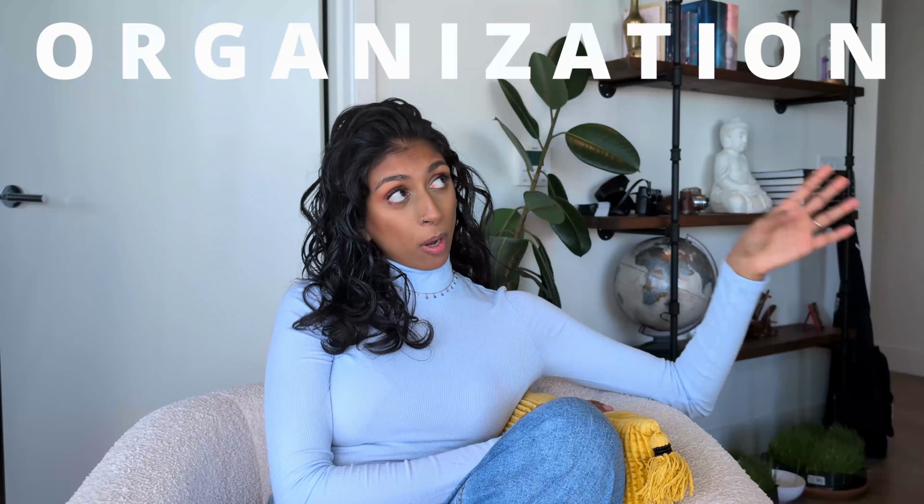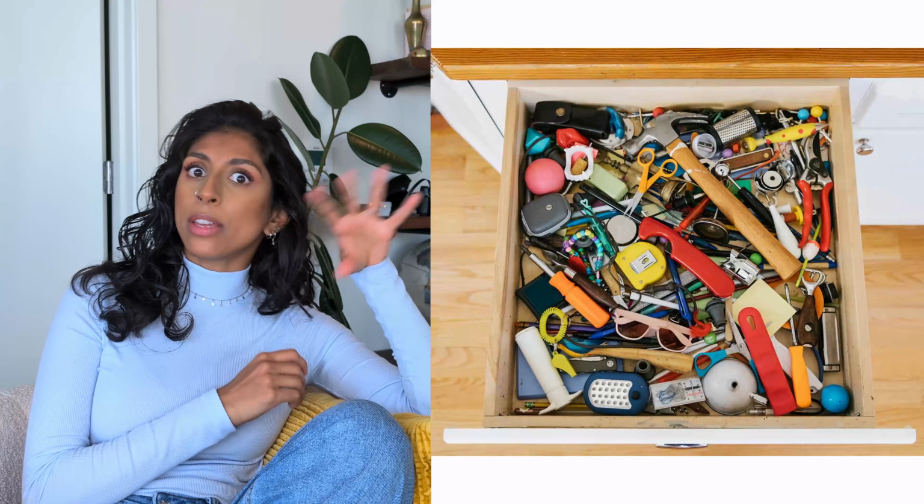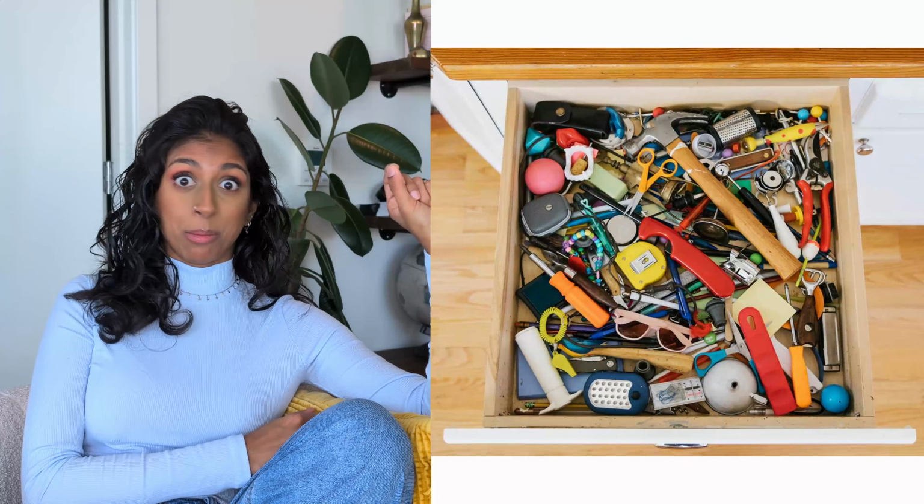When you're moving from apartment to apartment, organization can make or break the flow of the household. So you should think about tackling your organization problems in 2 different categories: visual clutter and hidden clutter. Visual clutter is kind of self-explanatory. It's the stuff that you see every day that's annoying to you, that's just always put back in the wrong spot, that piles up in a corner. That's visual clutter. And then hidden clutter is the stuff that you don't necessarily see every day, but can cause you some anxiety. It's the stuff that's underneath the cabinets, that's pushed into the back corners of your drawers.